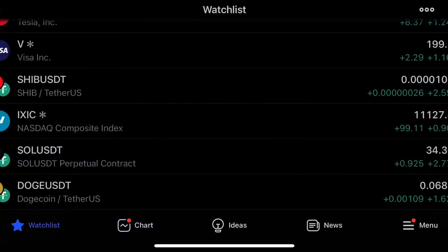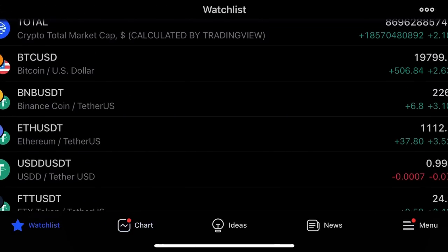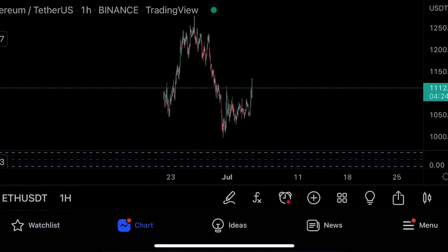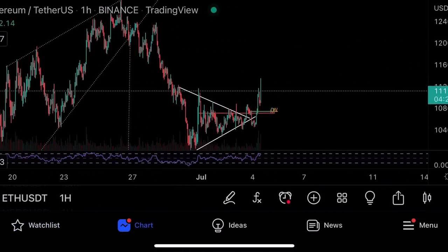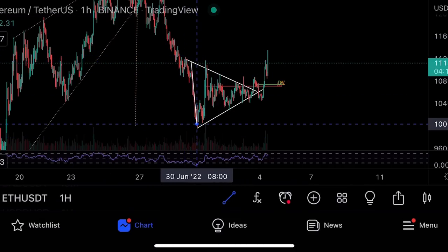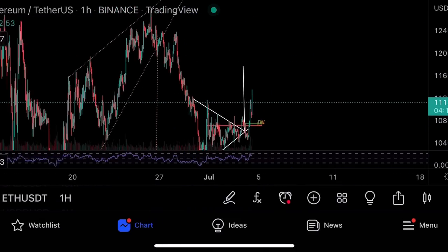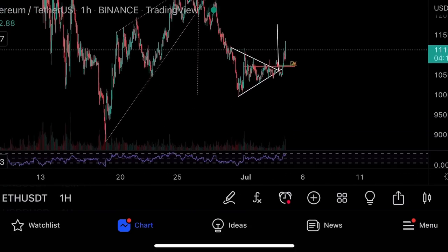Now I'm going to quickly look at Ethereum. If you want me to analyze any cryptos, let me know. Ethereum's at 1,100, huge pump on Ethereum. It broke out of that symmetrical triangle to the upside. Look at that. I had a short open and I had a short order, but I closed it. The target for Ethereum will be 1,176, so a nice pump on Ethereum.